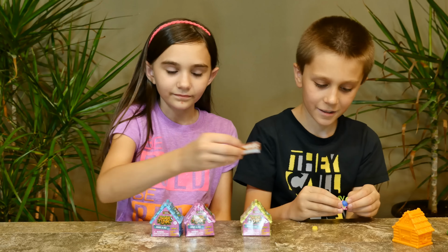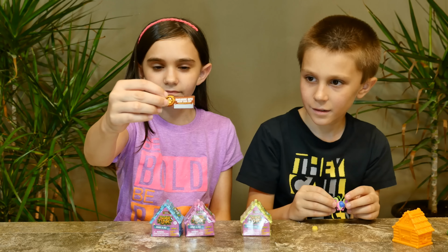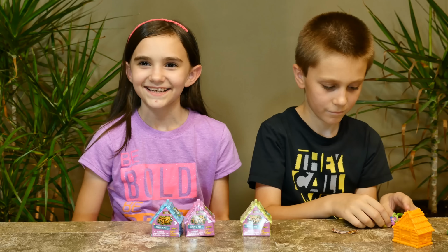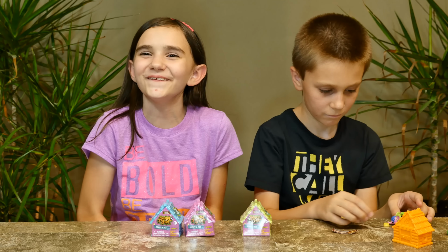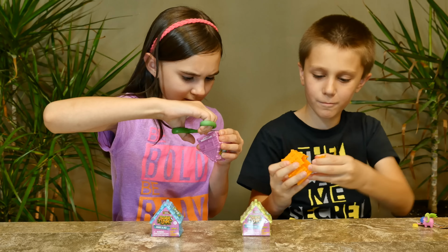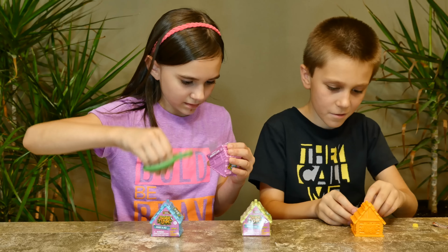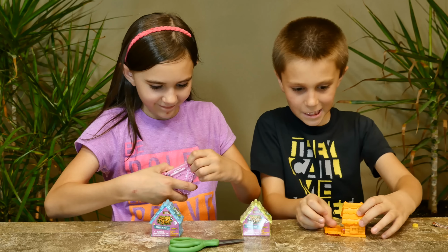And then you also get a code for a free game, right? Super cool. Code's on the back. Free game code. Very nice. My turn to open one. Ooh, Pinky. So cute. Can he fit in there? I'm sure he can. He fits perfect.